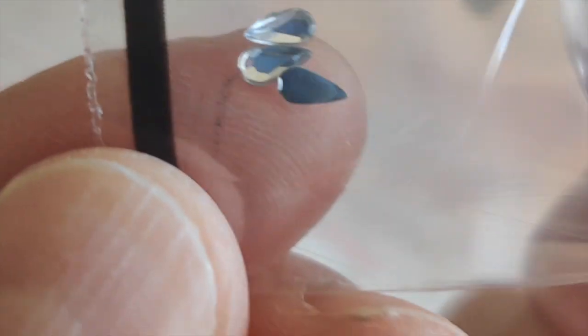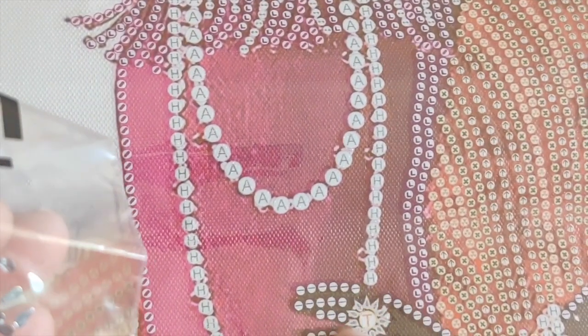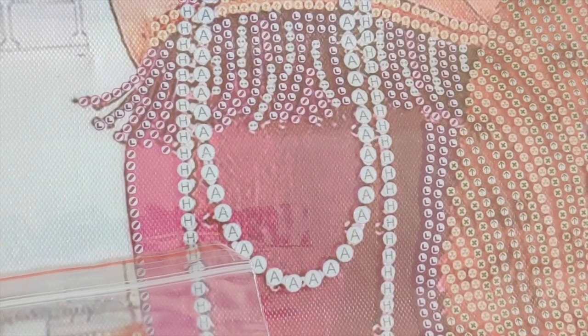And then we have these gold foil covered seed-shaped crystal drills. And then the other two bags that we have, these teensy, teensy tiny, what I call petal drills. And those will go on her ring. So we just need enough to put on her ring. I don't think there are any others. No, there are no others.